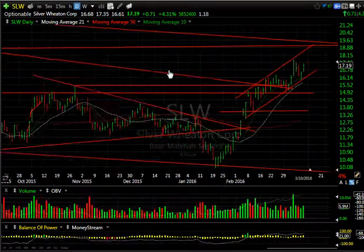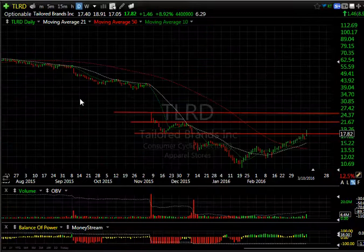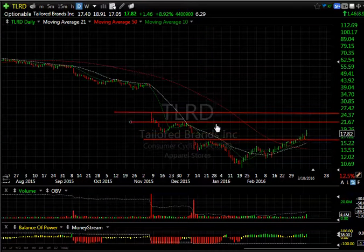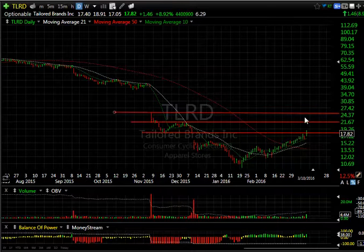Silver Wheaton, right now my favorite silver stock in the sector. I think this one's headed towards 19, 19.5. Enough said. TLRD today had a big move, really breaking out of the last couple days and moving up to fill the gap and through it. The next target would have to be a move towards 21, 21.5. And then maybe the gap comes in around 25. So watch this one for some follow through.